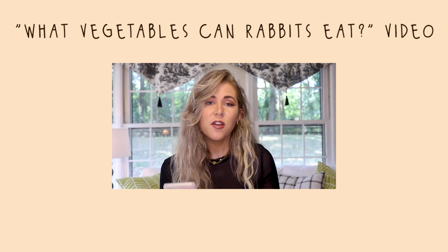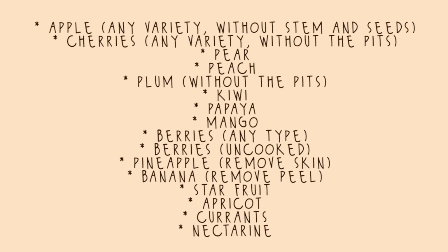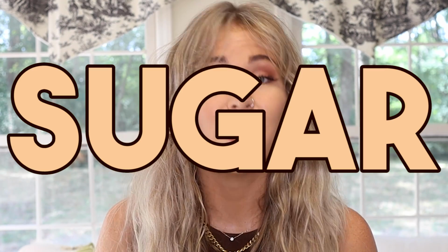Now, treats can be in a lot of different categories. In fact, last week I talked about some treats which are actually vegetables, like carrots, celery, peppers, things like that. Other treats you can feed your bunnies are fruits. I am going to list on the screen right now fruits that are healthy for your bunny, and honestly, it's most fruits. Now, fruits are super high in sugar, so you need to really limit your bunny's fruit consumption.